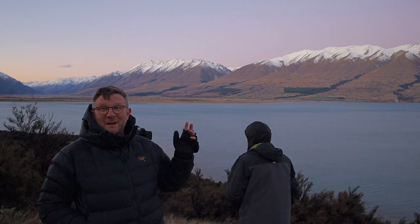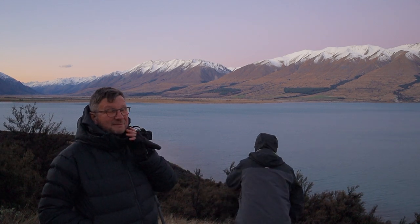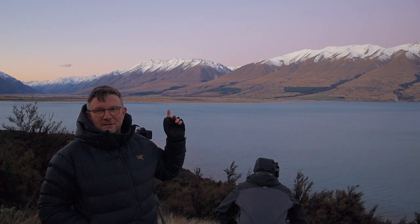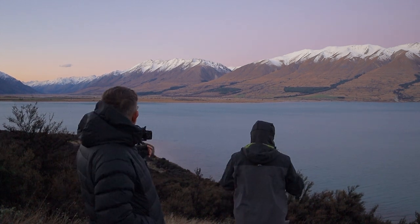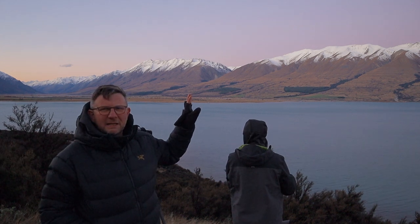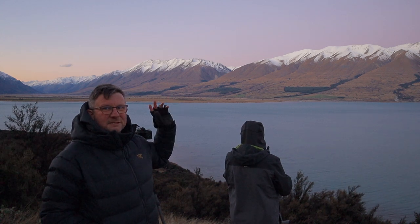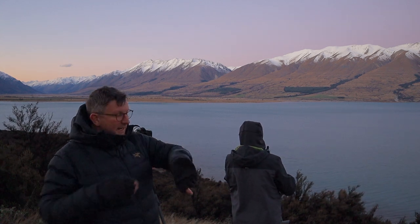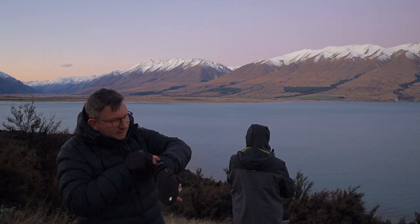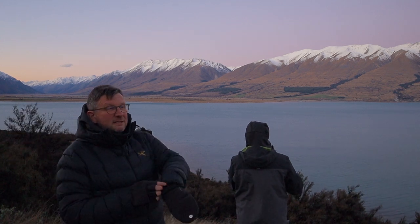Okay, so the bet's paid off. We've hung around waiting patiently, but it's looking really nice here now. We've just got some really good shots. Pretty simplistic stuff, but that really nice pink, crimson sort of glow above the mountains is really starting to happen now. Sunset was actually about 15 minutes ago, so it's 6 o'clock now.